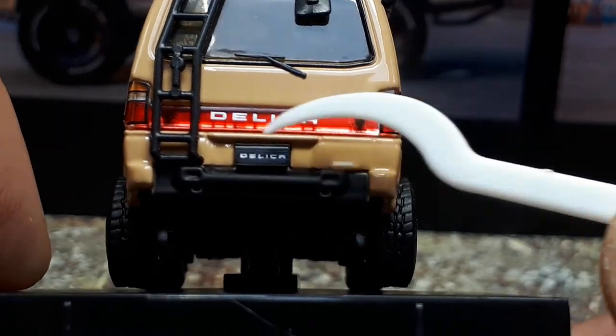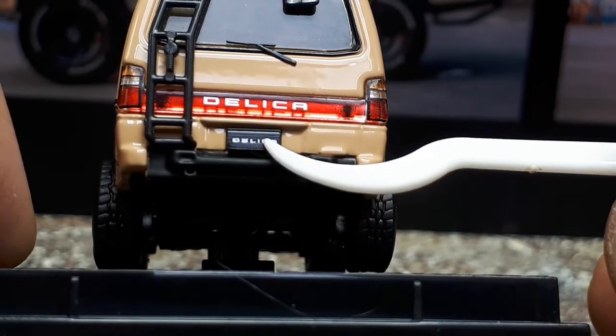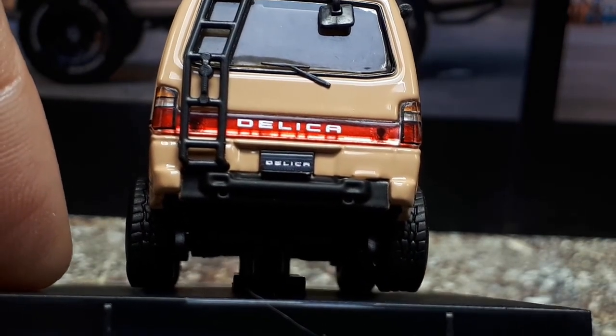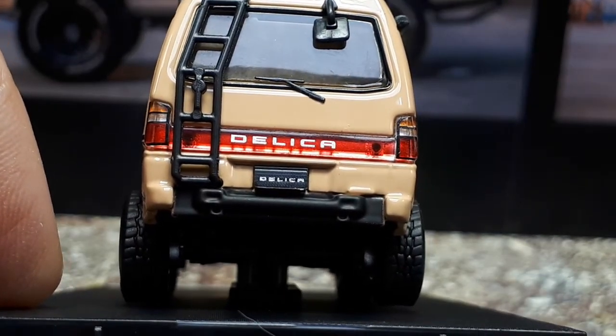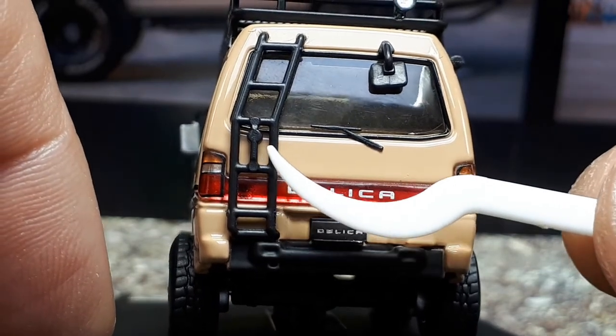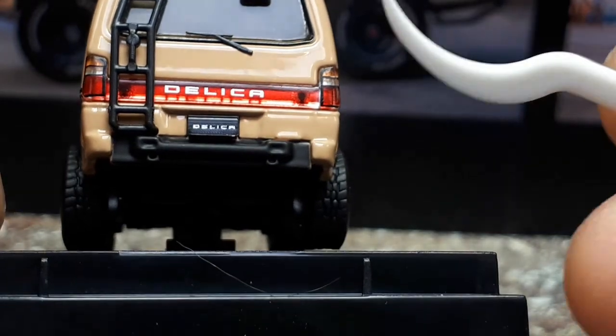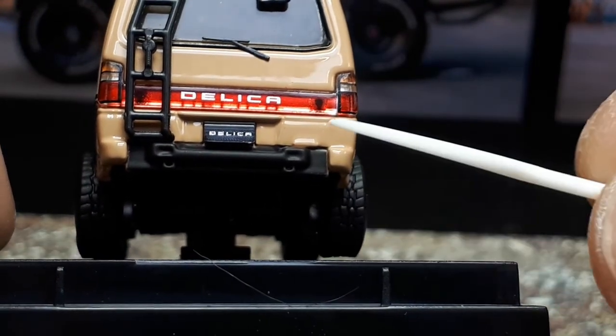Little peg holes going into the casting. This license plate, that separate piece with the printing is great. Look at the rear photo. What is this thing? I don't know. It looks like it's rope or something just tied on the back. On the real photo, that is.